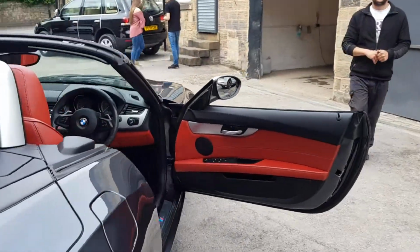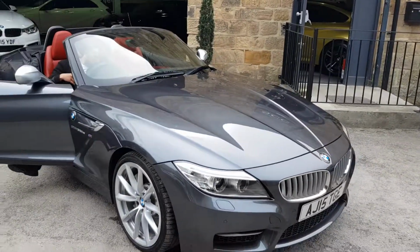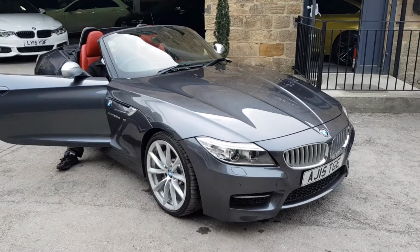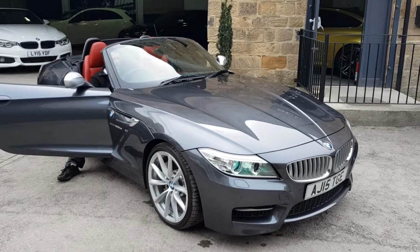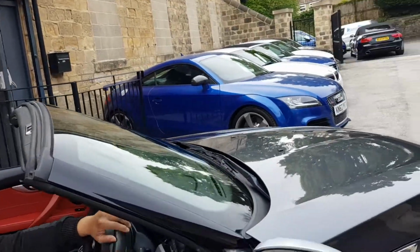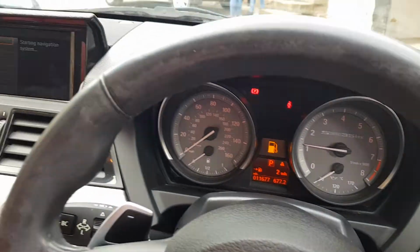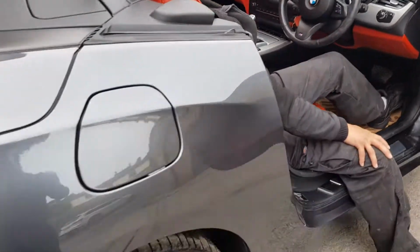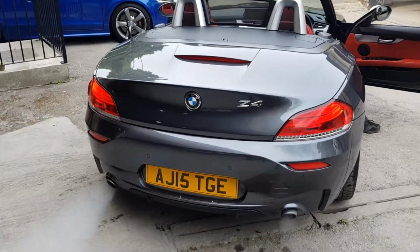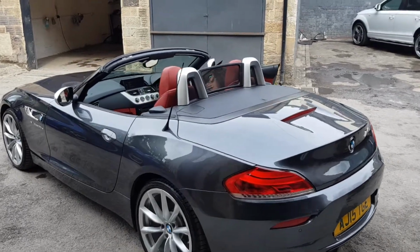Sebastian, you just jump in the car and start it up for me, please. Of course. If we just give it a little rev, you'll be able to see there's no issues. It does pop a little bit out of the exhaust. Sounds lovely.